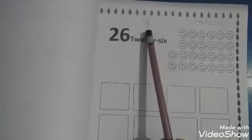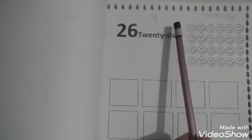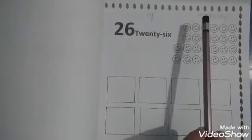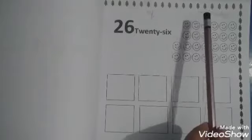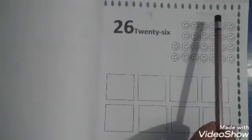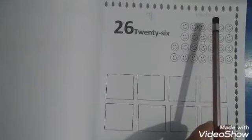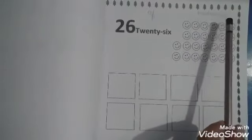First of all, mention the date here. Today the date is 13th January 2021 and the day here, write the day here. Today the day is Wednesday. W-E-D-N-E-S-D-A-Y, day, Wednesday.